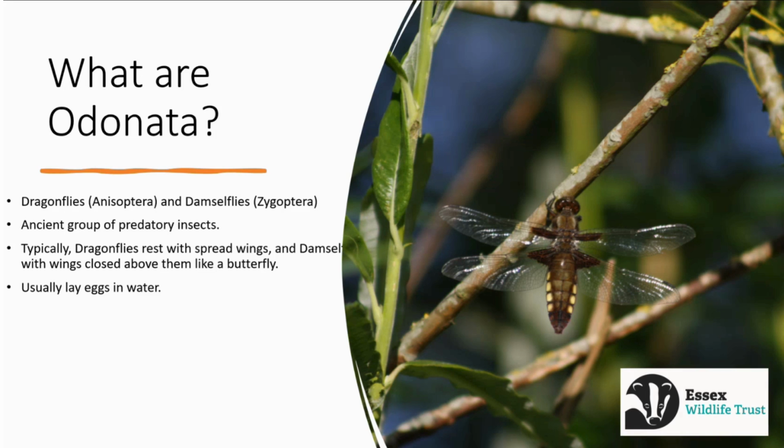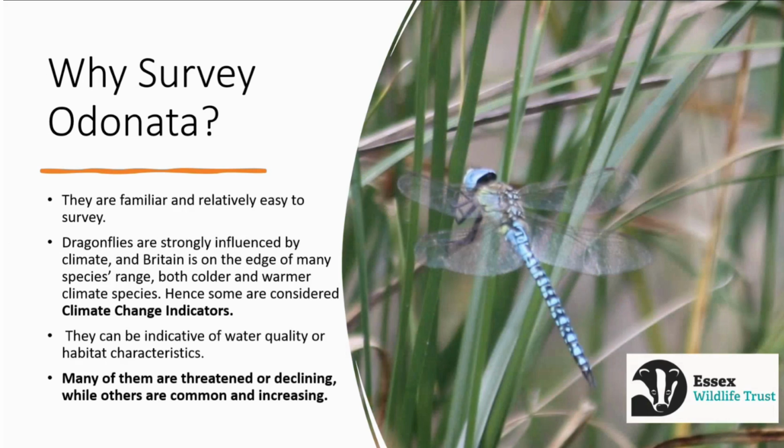And they breed in water. They have an incomplete metamorphosis, consisting of a larval stage that lives in various bodies of water, including, as we'll discuss later, possibly even your garden pond.